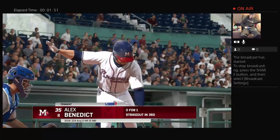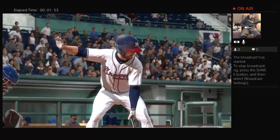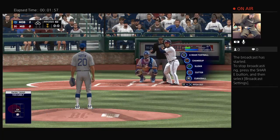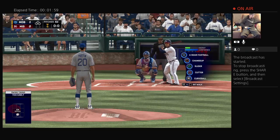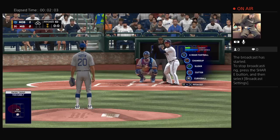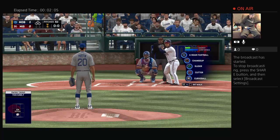So striding in, Alex Benedict. He'll lead things off here in this one-run contest. Alex Benedict. No outs here.